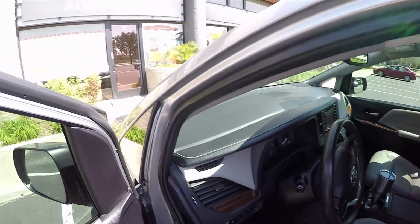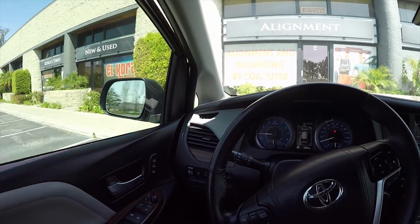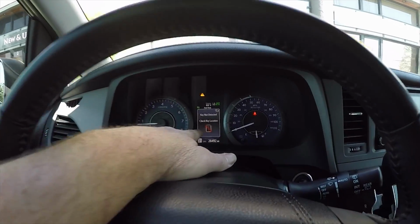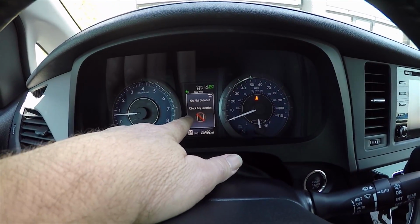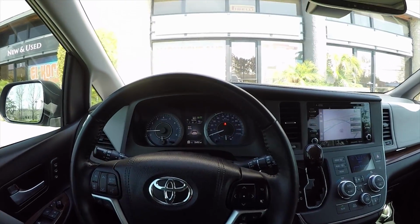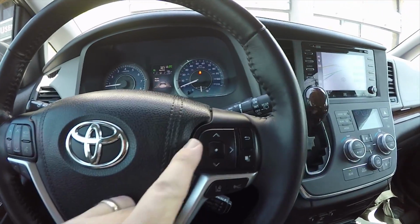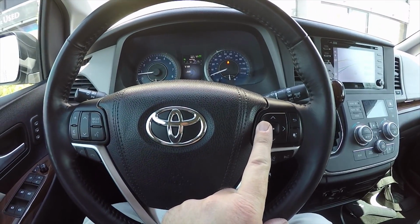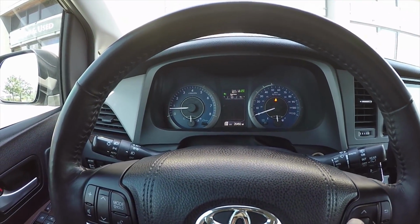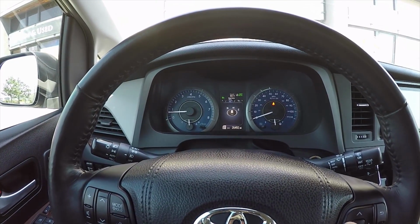So new for 2015 and newer, the dash display here is pretty good. If you forget your key, it'll say check for key. I have my key, but it's next to my phone. Sometimes it can be cloaked. But you have these toggle menus, and you can select, like, it'll show you your radio station. It'll show you a compass wheel.